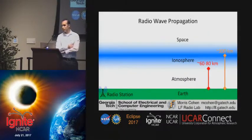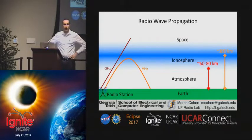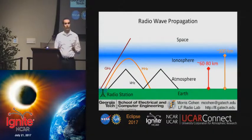So let's look at radio wave propagation. A radio station on the ground will send a gigahertz signal that will go right through the ionosphere for the most part. Lower down, a megahertz signal, where AM radio is, will return back to the Earth. But these low frequency waves in kilohertz will bounce back and forth and zigzag and reach really far distances.